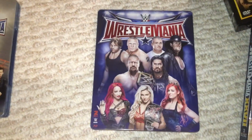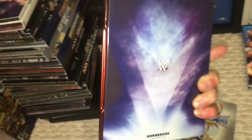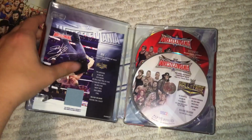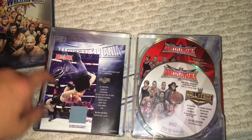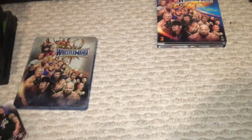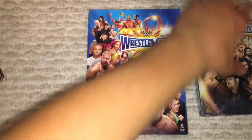Here we have the WrestleMania 32 Steelbook. Very cool artwork. Very nice. And I'll open it up and show you quick. Why not? And like I said, you get an insert. And I also have the Brock Lesnar WrestleMania mat card there. So, very good stuff. I'm not a big Steelbook collector, but when it comes to wrestling, they do know how to do Steelbooks.